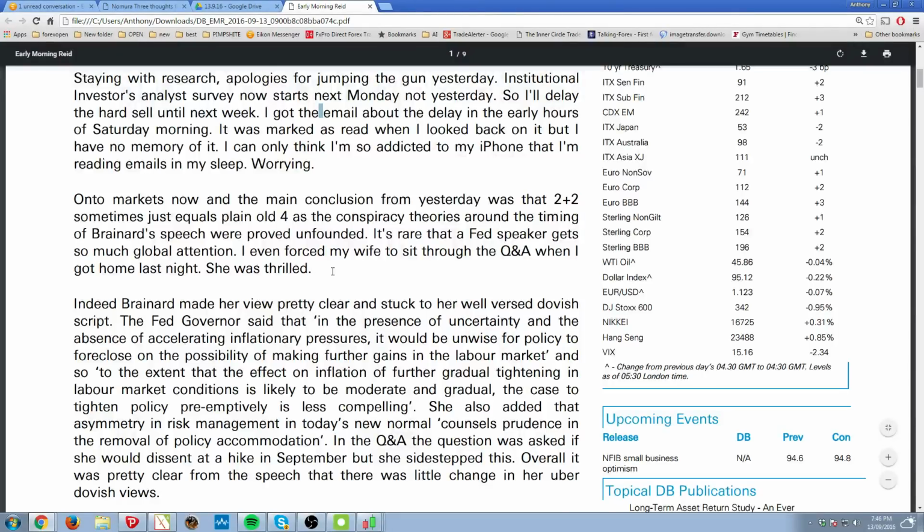So there were some people saying that Brainard, as the last speaker, was going to try and buy some optionality, and she wasn't going to be dovish. Now she was dovish in March, she was dovish in June. She ended up being dovish again, and those people suggesting that because she was the last one to speak and she's a dove, she was going to turn hawkish to give the Fed some credibility, were definitely proven wrong. Got his wife to watch the Q&A yesterday. God.